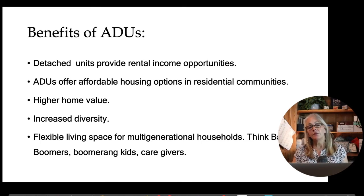They can also increase your home value. And it allows you to increase diversity because sometimes there are people who would like to live in your neighborhood, but maybe they can't afford it, such as maybe kids coming back home. I know a lot of families are having their college kids back home, and with colleges canceling, it could be a great space for somebody to still have their independence and yet be close to home.